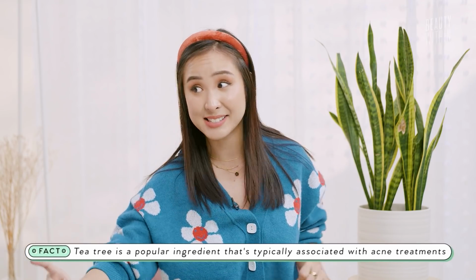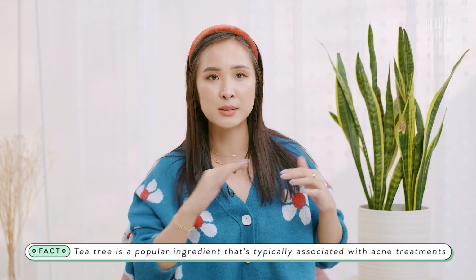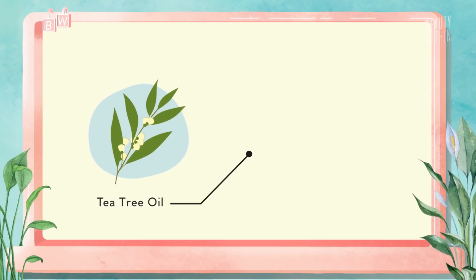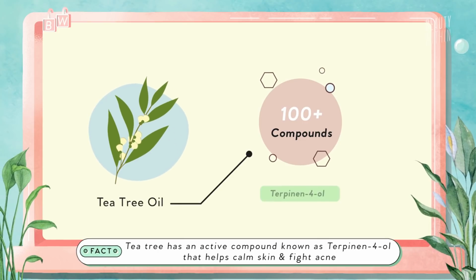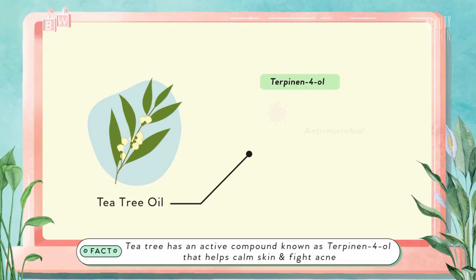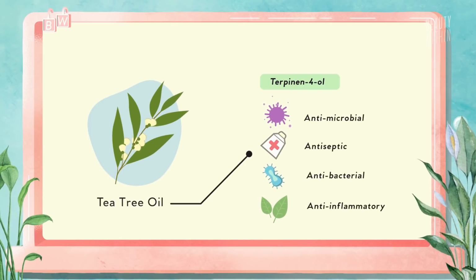Tea tree oil has been in my life, probably my longest relationship ever. Not because of lice, but because if you have acne-prone skin, tea tree as an ingredient has been there since day one. Tea tree oil is found to have many compounds, as many as 100 of them, the main one known as terpinen-4-ol. And this is what's responsible for the strong antimicrobial, antiseptic, antibacterial, and anti-inflammatory properties tea tree is known for.